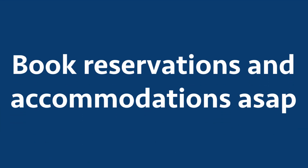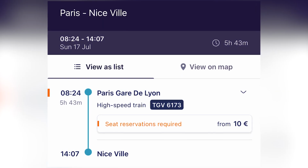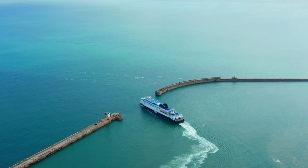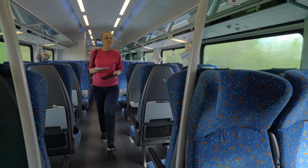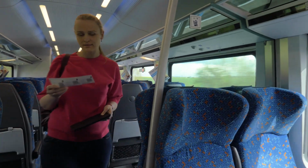Book reservations and accommodation as soon as possible. You don't have to, but if you do want to book reservations, do it as soon as possible. On my first interrail trip, me and my friend wanted to book a ferry through interrail, but we waited with the booking, and when we actually wanted to book it, it was gone. Trains are less dramatic, you usually have a lot more spots available, but here too, you might get more limited with your options over time.